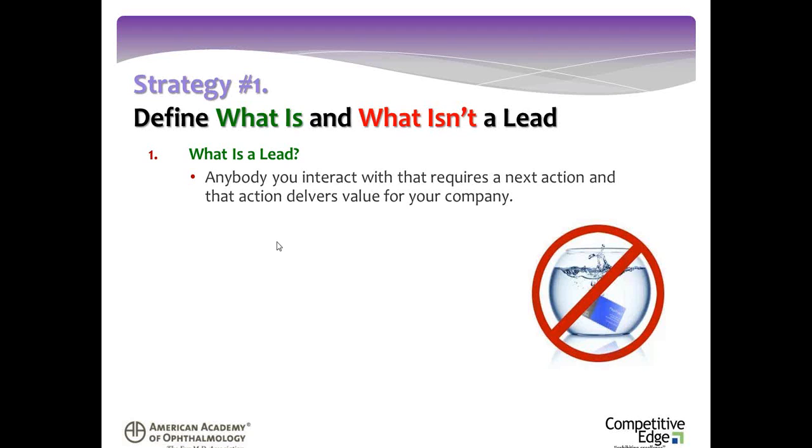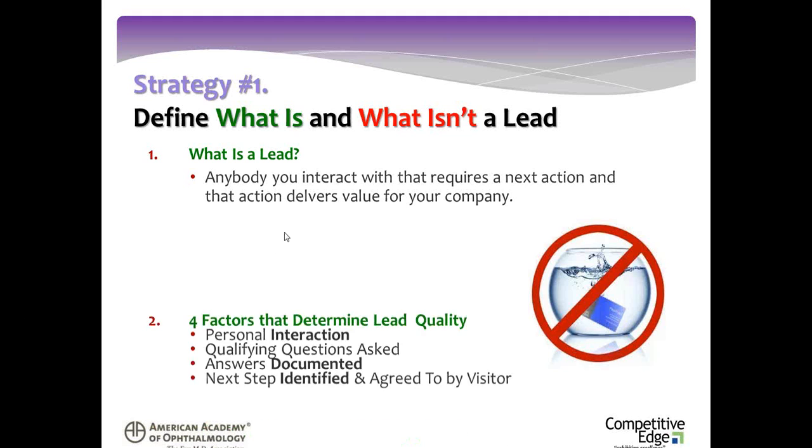So I hope that definition resonates with you, because it's a great way to get everybody on your team thinking.